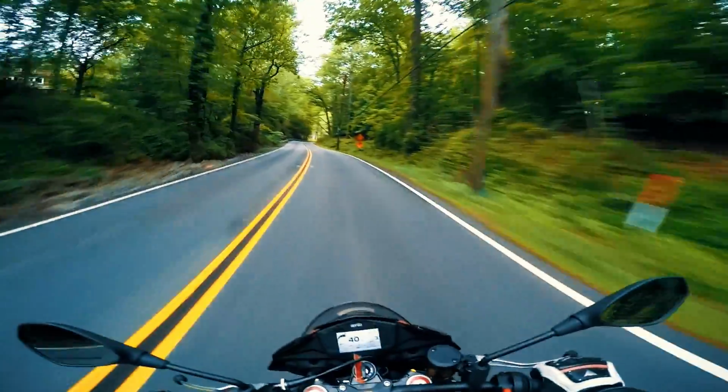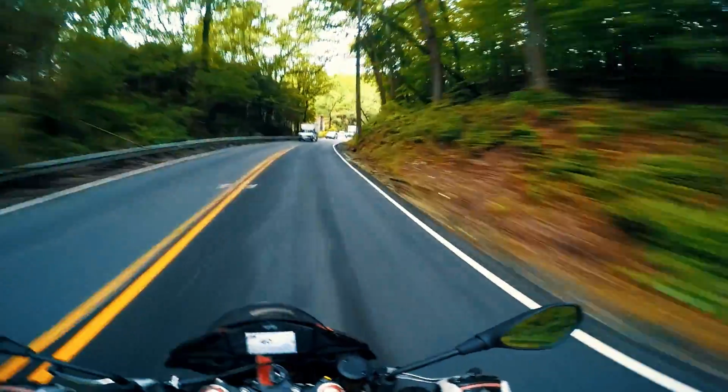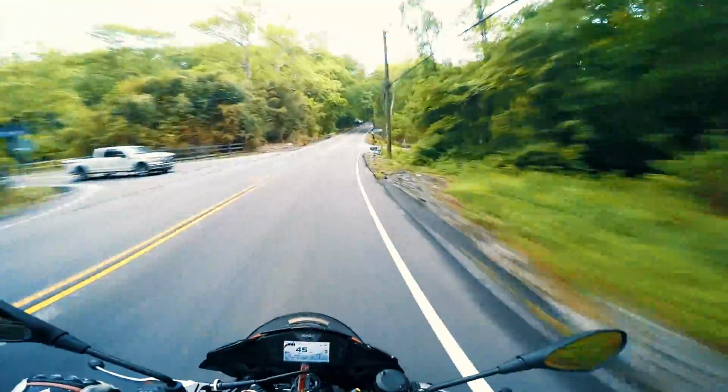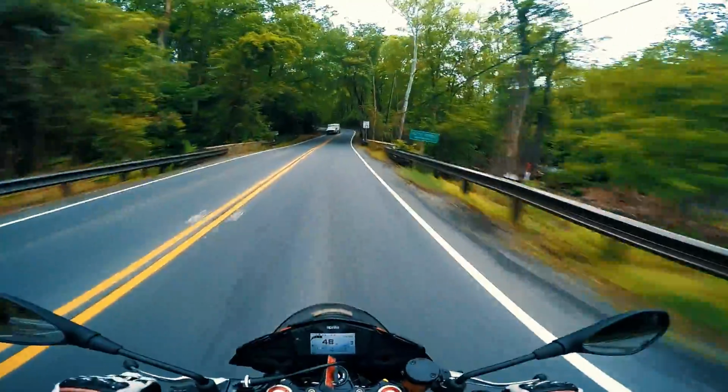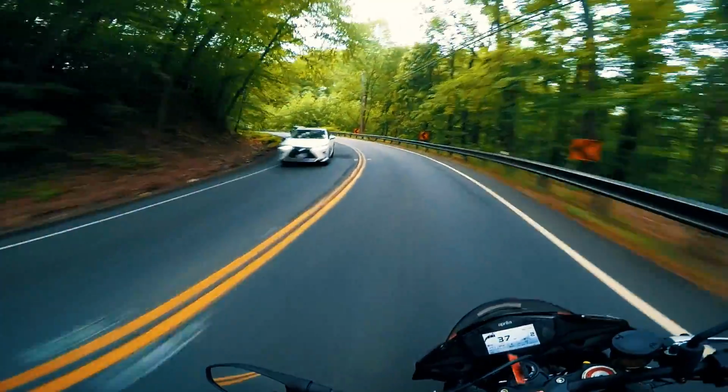There's a few that I still just really want to get out on. The FZ10 is one of them, and it's been incredibly difficult to find because I can't get a Japanese manufacturer to give me a test ride on one of their machines, which is super frustrating.